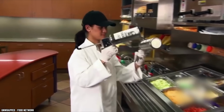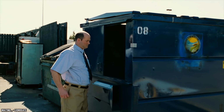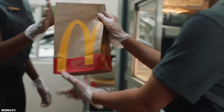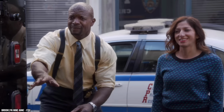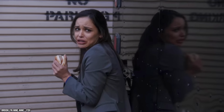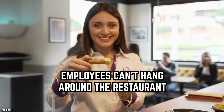The funny thing, according to employees at the center, was that the trash cans outside the facility were always loaded with the telltale garbage of competitors' meals after lunch. Staffers apparently got around the regulation by eating their meals outside of the building instead of at their workstations, circumventing the prohibition. Employees can't hang around the restaurant.